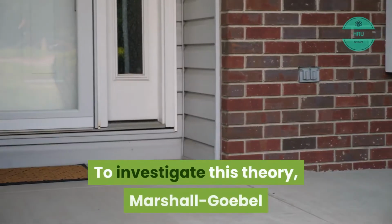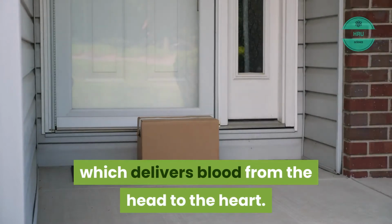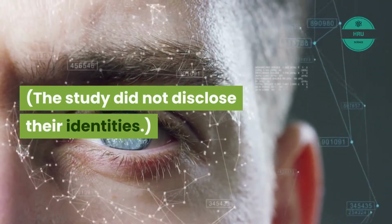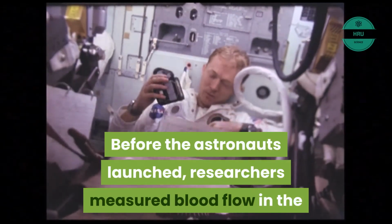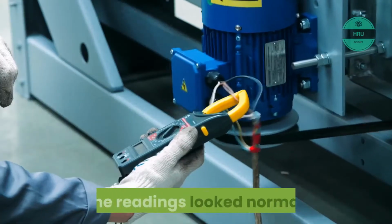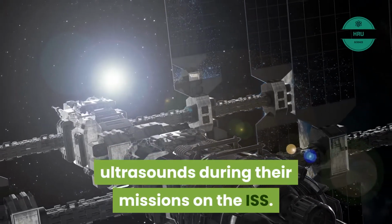To investigate this theory, Marshall-Goebel and her team targeted a jugular vein, which delivers blood from the head to the heart. The study's astronaut subjects included 9 men and 2 women. The study did not disclose their identities. Before the astronauts launched, researchers measured blood flow in the astronaut's jugular vein in seated, supine, and tilted positions. The readings looked normal. The researchers had the astronauts repeat the ultrasounds during their missions on the ISS.